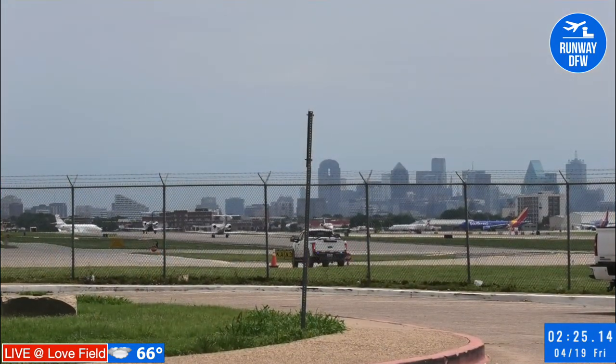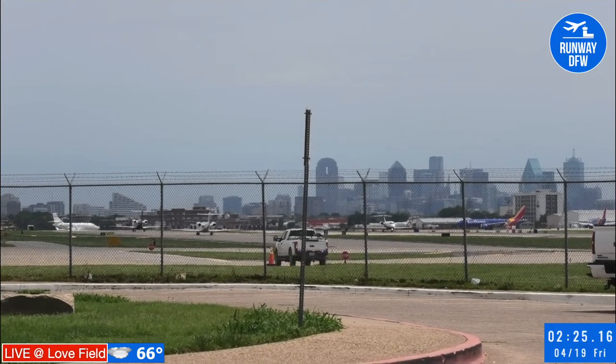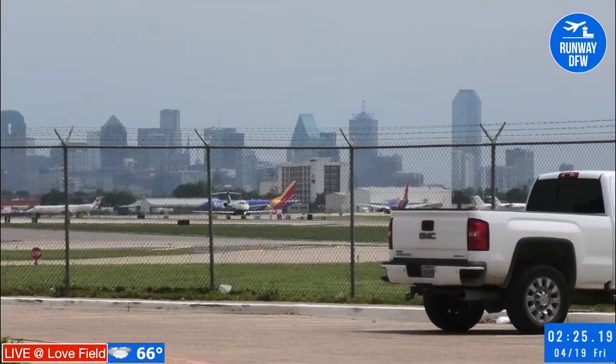Southwest 4760, 31 right. Southwest 4760, left tower, runway 31 right. Continue, traffic will be in position.